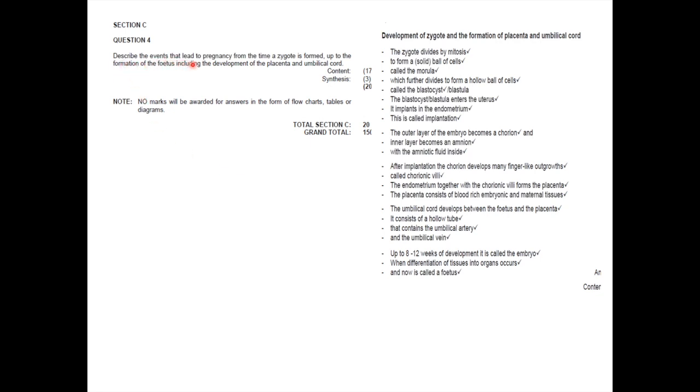So, describe the events that led to pregnancy from the time a zygote is formed up to the formation of the fetus, including the development of the placenta and umbilical cord. So, events from the zygote up to formation of the fetus, and then placenta and umbilical cord formation. So, we know the zygote is going to divide by mitosis to form a ball of cells called a morula, which will further divide to form a hollow ball of cells called the blastocyst. Then the blastocyst will enter the uterus, implanting in the endometrium, and that's called implantation.